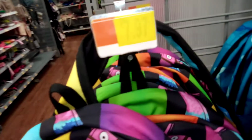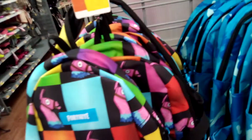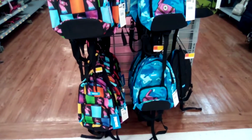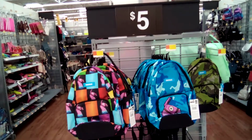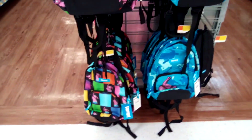All right, you guys, here's a few more. Get on down to Walmart, you guys. $5 book bags, you can't beat it. $5 book bags, Walmart.